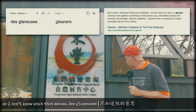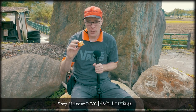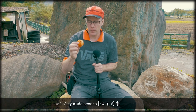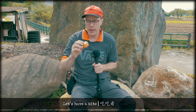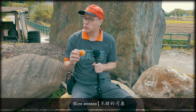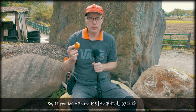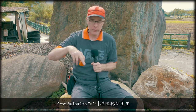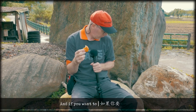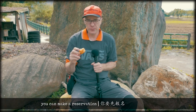Des Glaneuses. While I was in the rapeseed fields, they did some DIY and made scones with peach and pomelo fruit inside. Let's have a bite. Nice scones. Fresh fruit flavor. Still warm. If you take route number 193 from Ruisui to Yuli, you will pass this farm. And if you want to learn how to make scones or wheat beer, you can make a reservation.